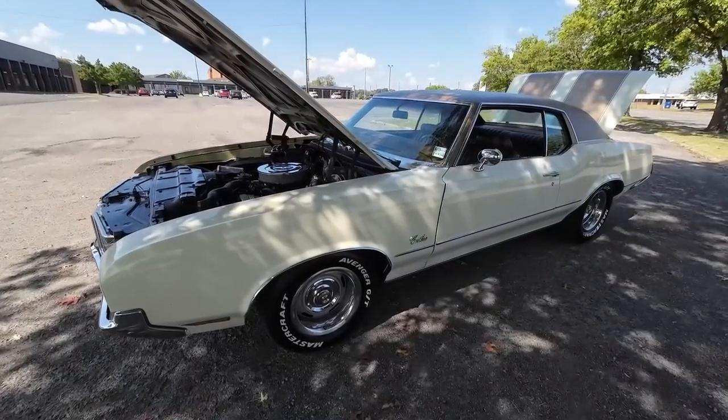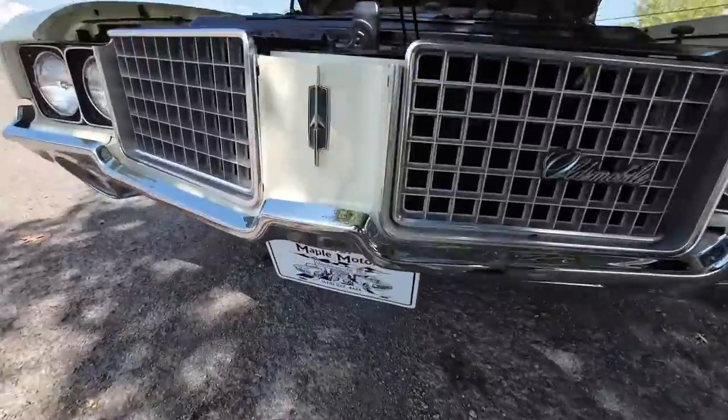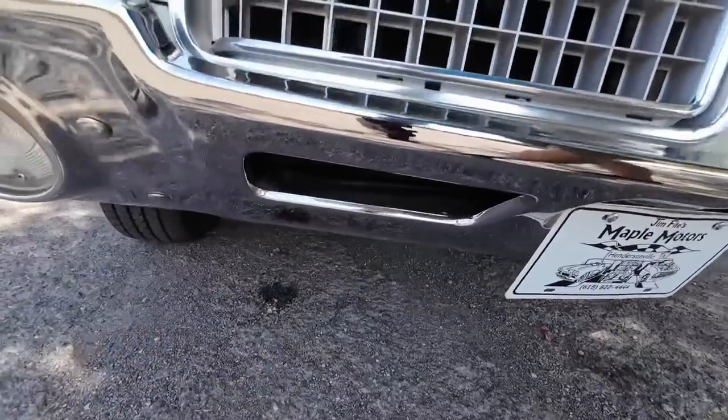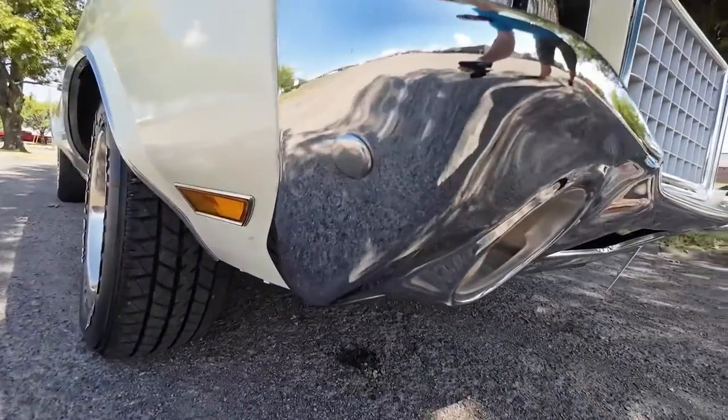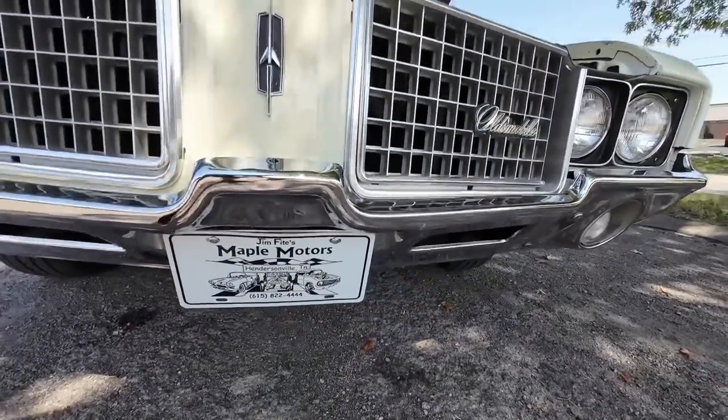Walk this ride. Any chips, scratches, rust, dents that I find, you'll know about it. If you have any questions upon this walk, you can give us a call and we'll talk you through it. And we just basically want you to be 100% comfortable with your purchase.